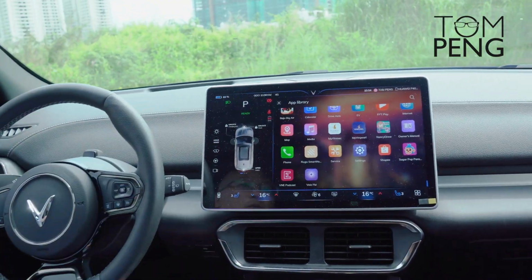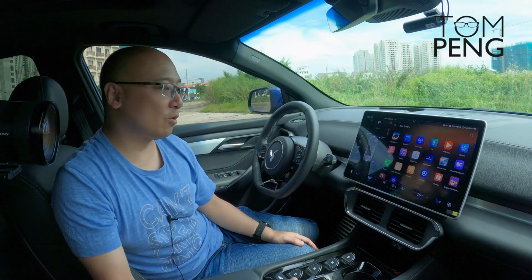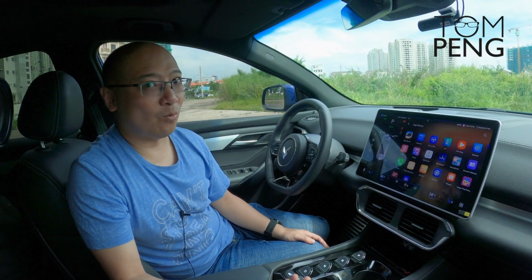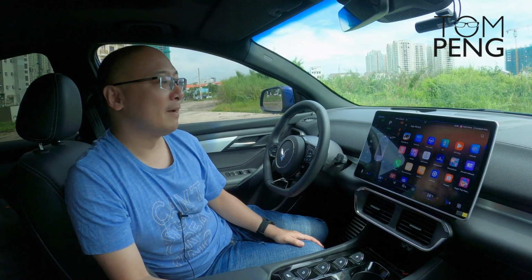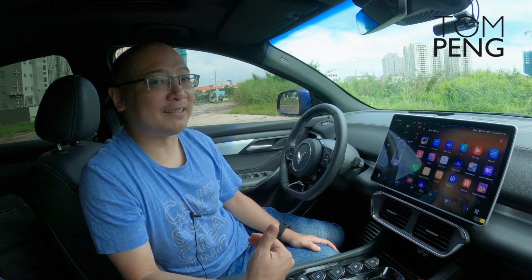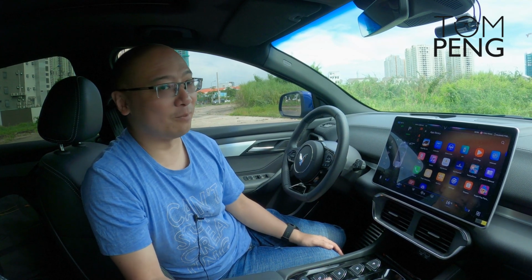Now the car comes with multiple apps. Many of these apps you cannot use while you're driving. Of course, VinFast cares about your safety, so you cannot use the internet, you cannot play games while the car is in drive. Well, I think that makes sense, right? Although, you know, sometimes I feel that maybe VinFast should not care about my safety so much. Should let me decide whether, you know, I want to kill myself or not.